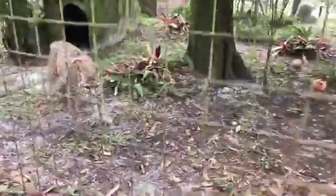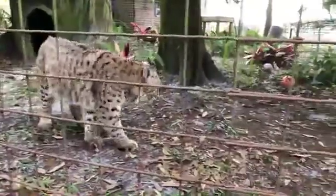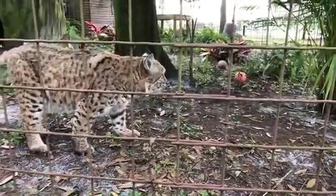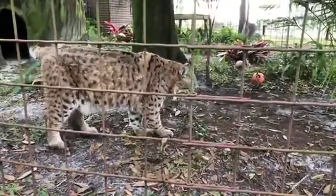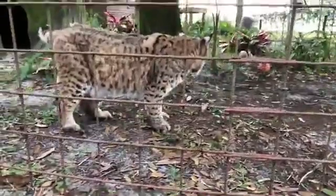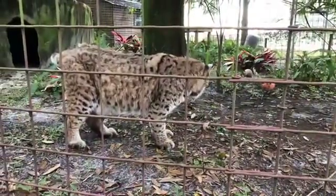Here's Breezy Bobcat. She's one of our older bobcats. Sweet little lady. She was also out quite a bit at the walkabout over the weekend. She just laid front and center and napped in front of everybody.